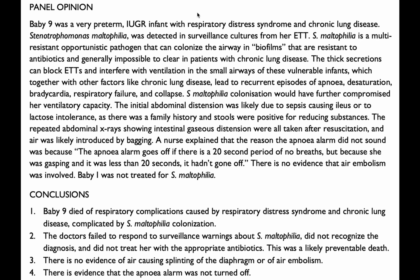Conclusions. Baby 9 died of respiratory complications caused by respiratory distress syndrome and chronic lung disease complicated by Stenotrophomonas maltophilia colonization. The doctors failed to respond to surveillance warnings about Stenotrophomonas maltophilia, did not recognise the diagnosis, and did not treat it with the appropriate antibiotics. This was a likely preventable death. There is no evidence of air causing splinting of the diaphragm or of air embolism. There is evidence that the apnea alarm was not turned off.